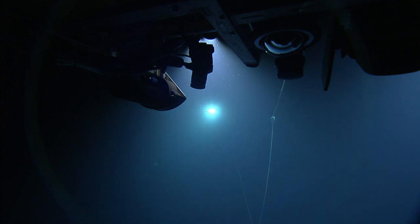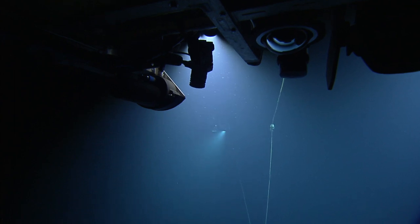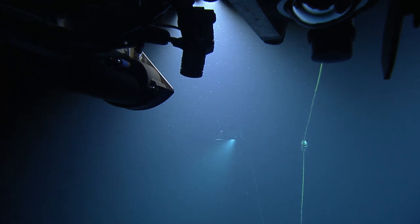Robert, does it help if I turn the lights off on Atalanta to see it? Well, yeah. Try turning something off. We need to zoom in, too, I think. Ready, zoom? Yeah. I'm not touching controls at all right now.